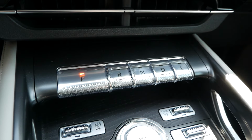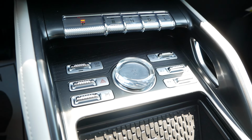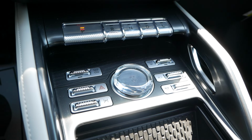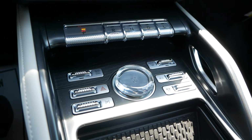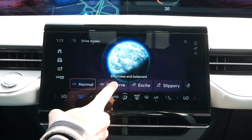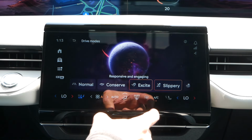Continuing on towards the center console, you will have your gear selector here, which we're seeing a lot more of in the Lincoln product line. Then for the center console, you will have buttons here for your auto vehicle hold, your max AC, your hazards, your park assist features, your camera angles. So with your camera angle system, you also got a front-facing camera as well. And then lastly will be your drive mode selector for normal, conserve, excite, slippery, and deep conditions, which shows heavy snow and sand.